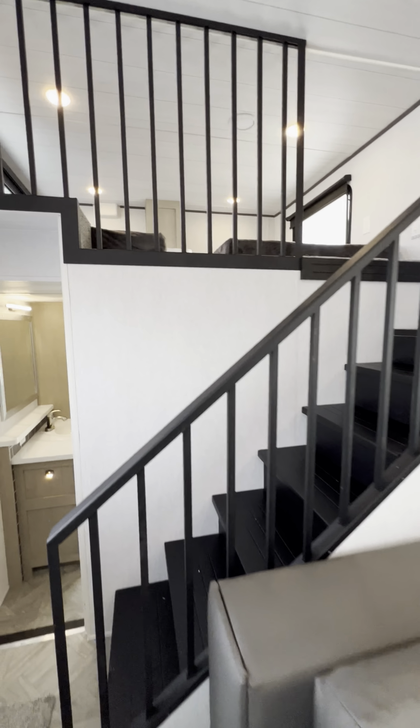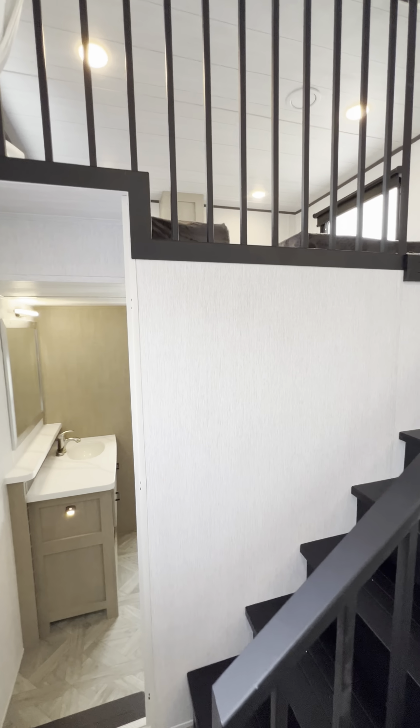You have another loft on this side. How cool. This is just a super open layout. Two more beds. You can sleep 1, 2, 3, 4, 5, 6, 7, 8, 9 to 10 at least in this thing. This is amazing. Check out the bathroom.